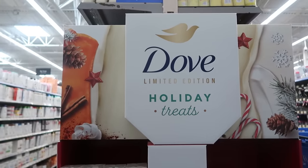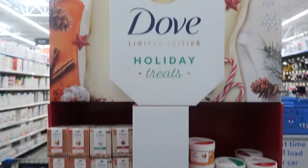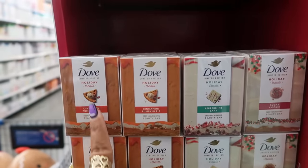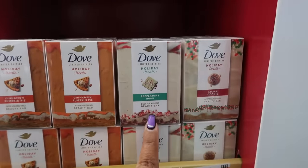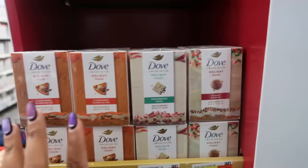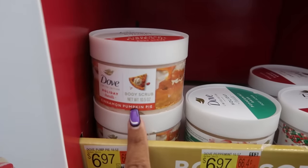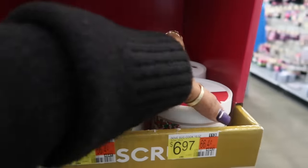Okay, I was excited to see this. The Dove Limited Edition Holiday Treats. I'm a little behind. I think it's been out already for like a week or two. I'm not too sure. But yeah, when I seen it, I was like, okay, I need to go grab me some. So Dove has the Holiday Treats. It's cinnamon pumpkin pie beauty bars. You have peppermint bark. I told y'all I love me some peppermint stuff. You got sugar cookie. And those are bars of soap. Same right there. And then over here we have the bars are $3.97 for two bars. And then over here you have the sugar scrubs, same scent, cinnamon pumpkin pie, peppermint bark, and sugar cookie.